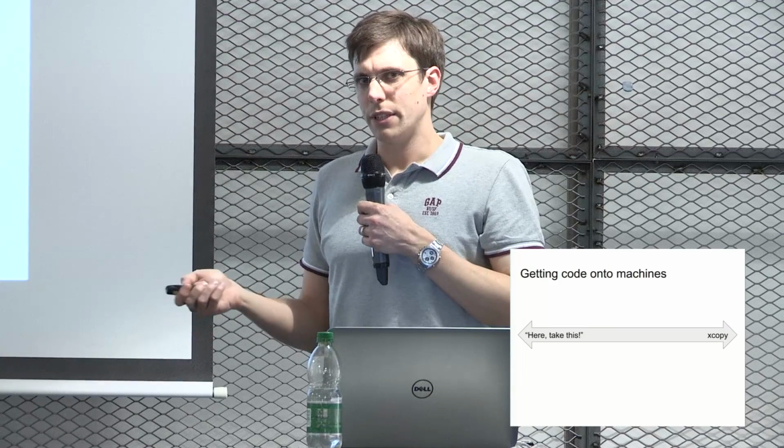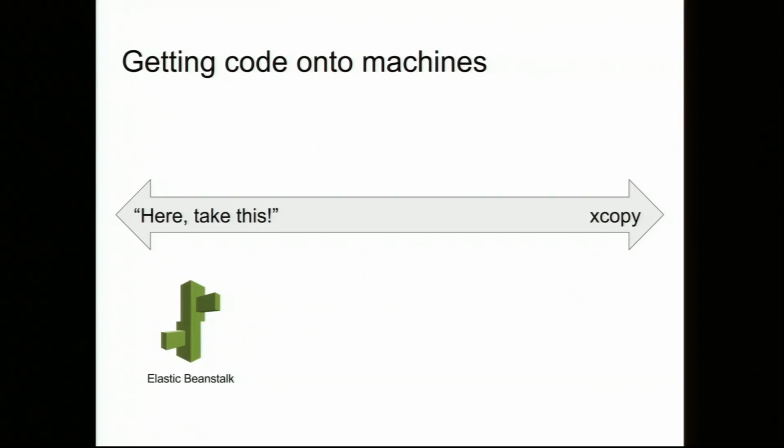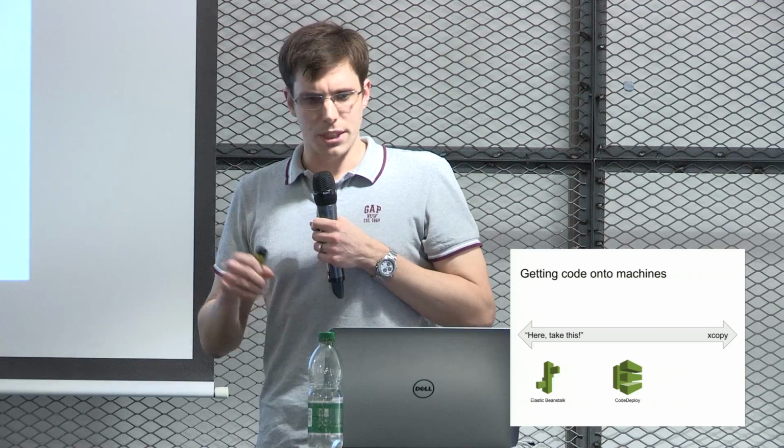AWS offers a few different things for achieving this. Things like Elastic Beanstalk is very much the here, take this option, where you just give it a package and it'll shift that right up there, and you don't really know anything about where it's being hosted or what it's being run on. And CodeDeploy is more towards the middle, so it gives you a lot more flexibility around your deployment options.